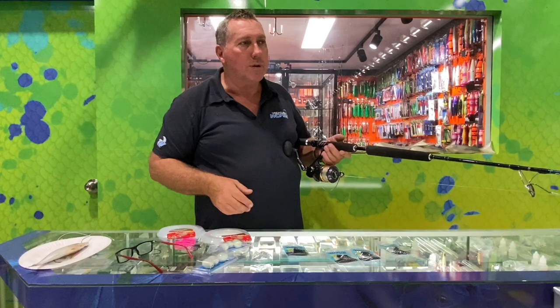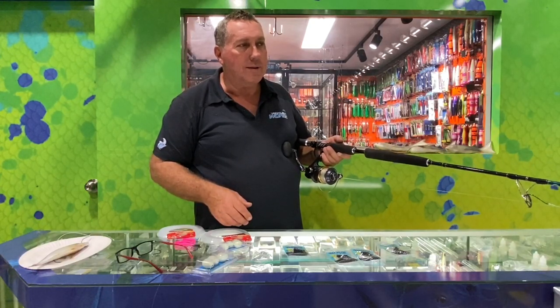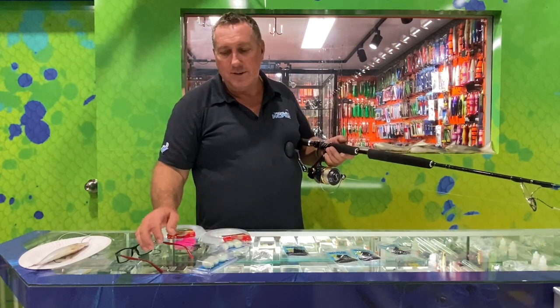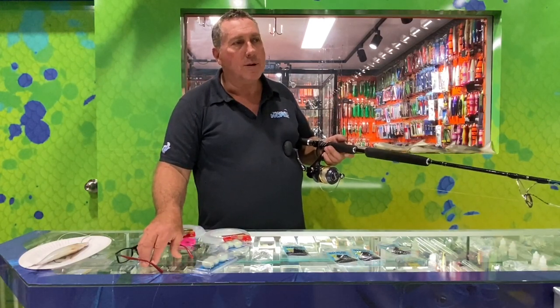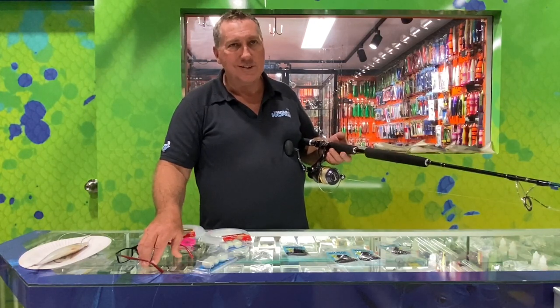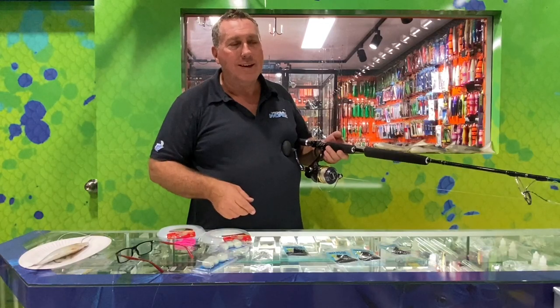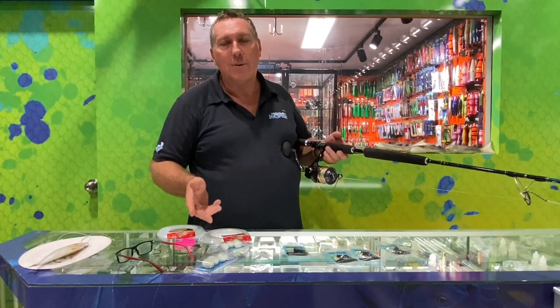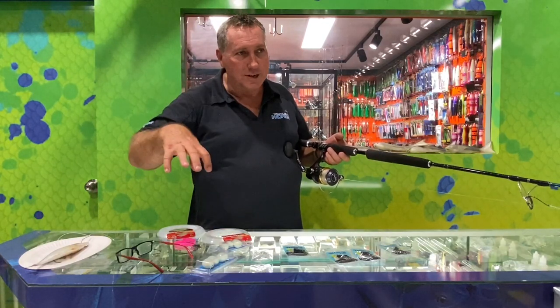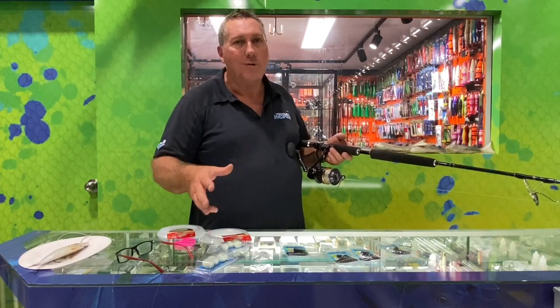If you're lucky enough to have a spot lock on your motor, an electric motor, and there's not much current, then I'd use that for sure. Please remember that spot lock motors are great, but they're not that great in current. They work hard and your line's just going to go out the back, but they're really good when it's windy and no current or not much current. So the hole's in position, it's a bit rocking around in the wind, but they definitely work really well in that situation.